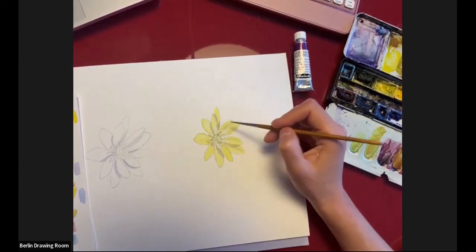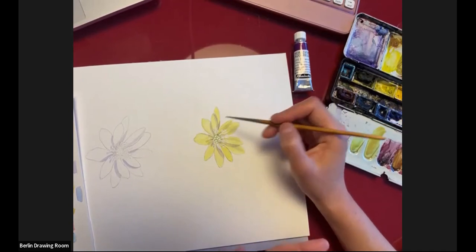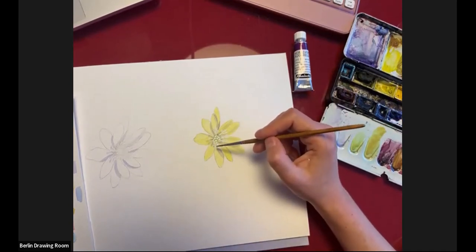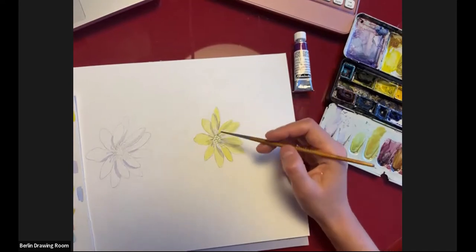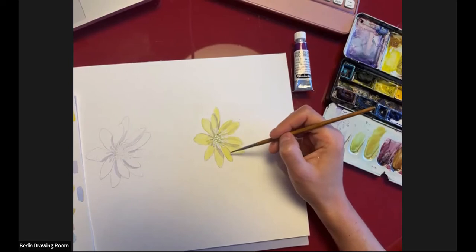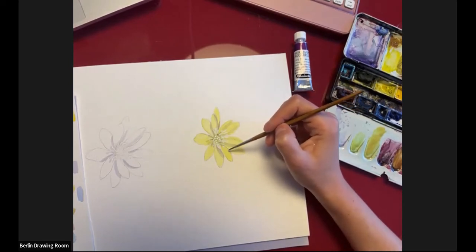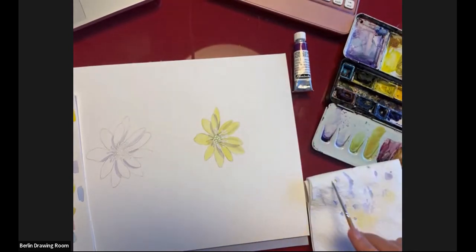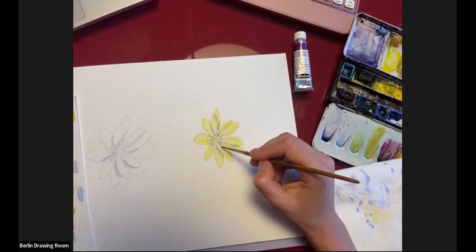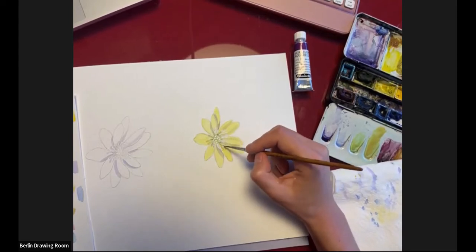I'm going to add this in freehand because I think it has a jagged edge to it. So I think adding it freehand will work well for me. But again, I need to really control the amount of water that I have on my brush so that I can just get this texture here.